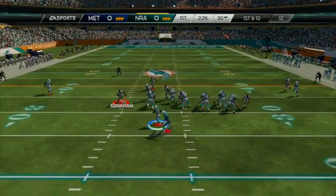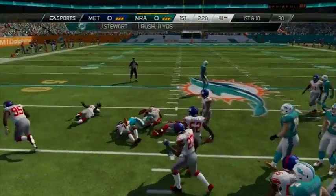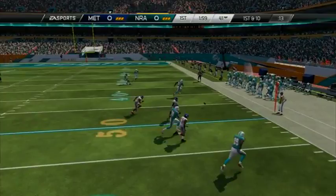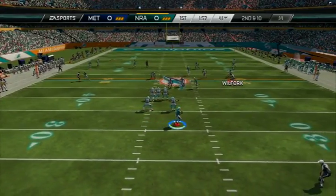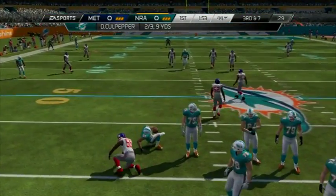The Dolphins will take the snap from the 30. Handoff to Jonathan Stewart. That brings the play to end up in the slot. Play fake. Just had to avoid the sack. Dolphins come to the line with an empty backfield. Looking across the middle, and he is tackled at the 40.